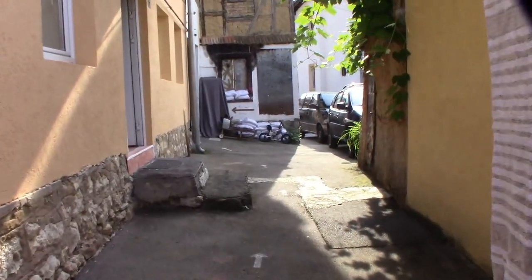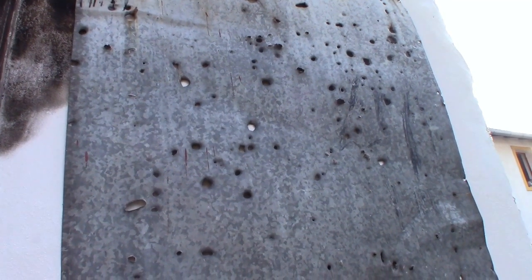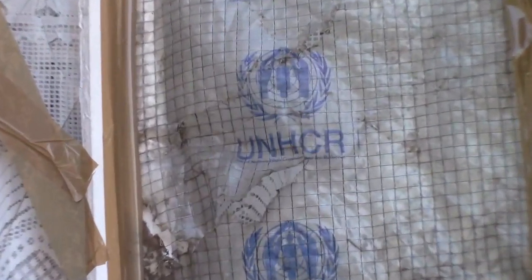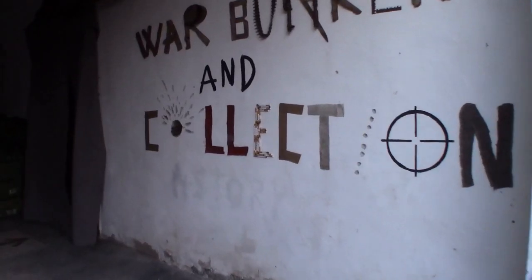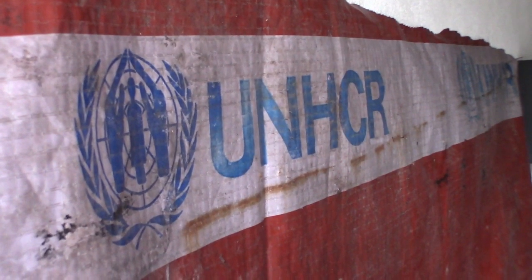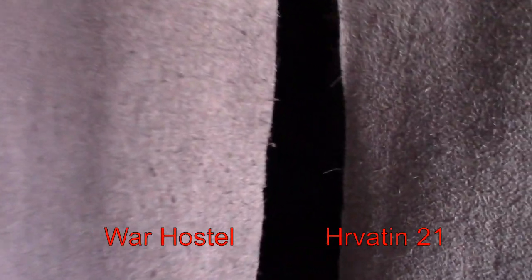Beside the ice cream shop is a particular Sarajevo experience. It's called the War Hostel. Here in Bistrik neighborhood, it was particularly hard hit during the siege of Sarajevo from 1992 through 1995. Visitors and guests of the War Hostel get the experience of what it's like to have been under siege in a private residence.